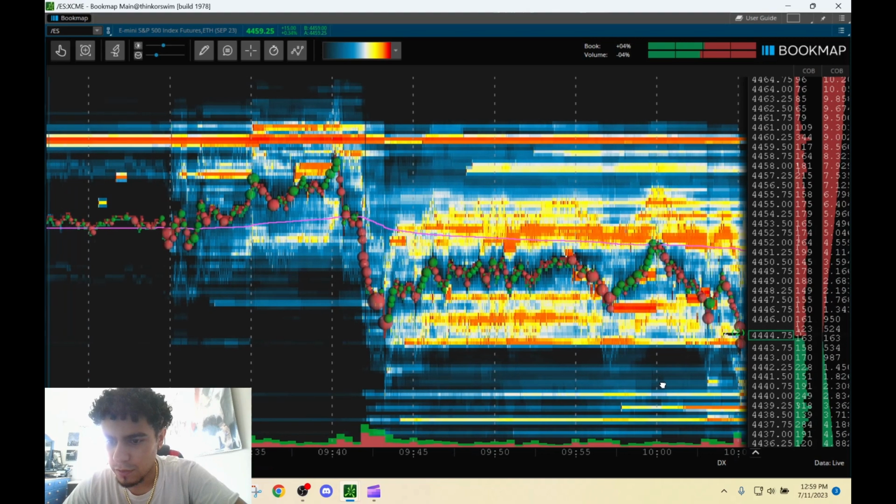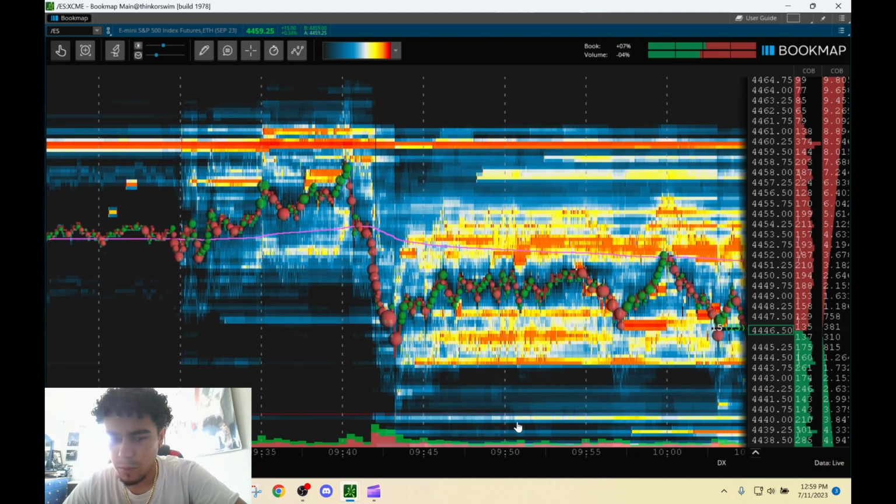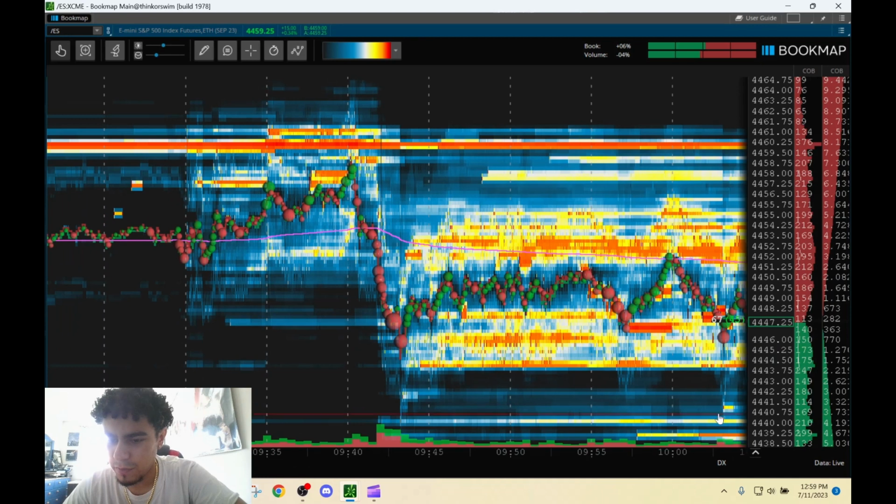And you can see before I get in, where my target comes from. It's this 44.40 level. It's kind of been sitting here for a while. Yeah, and then in this area there's not really too much going on, so I thought this would be easy.